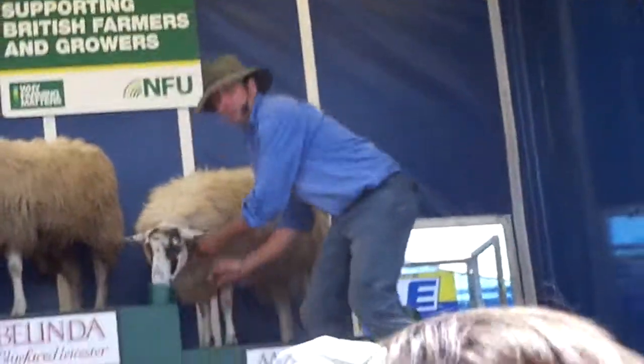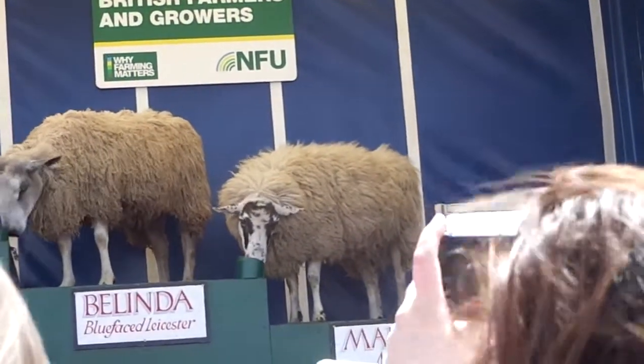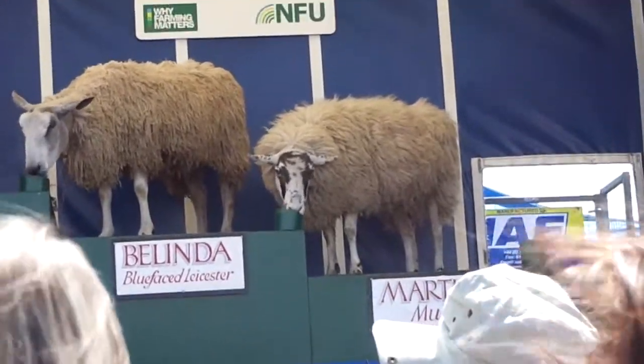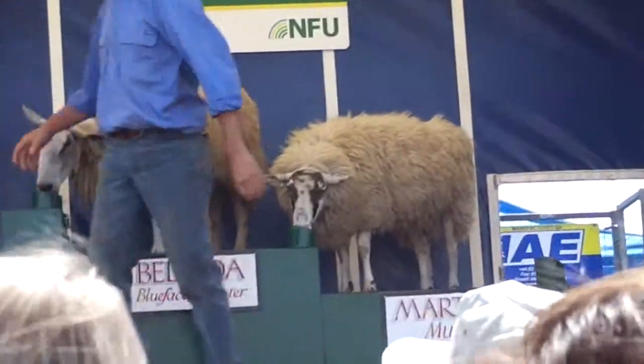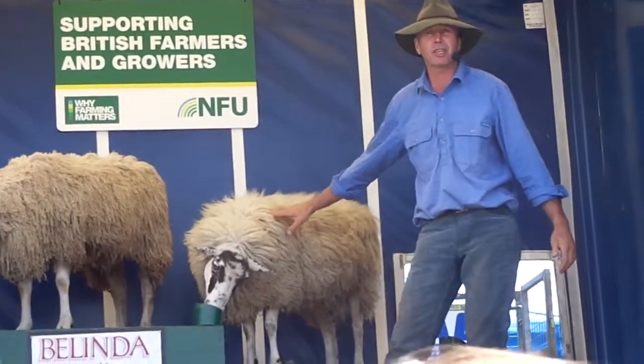Right, now the mule, she gets the best of both worlds. She gets the boldness, the hardiness from the Blackface. She also gets very good breeding and the high prolificacy from the Blueface Leicester here. The cross, or the mating, producing this sheep, giving us about 1 or 2 lambs a year.